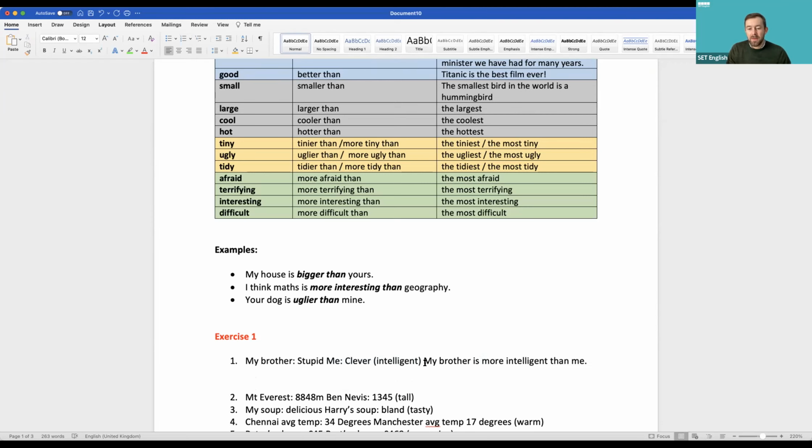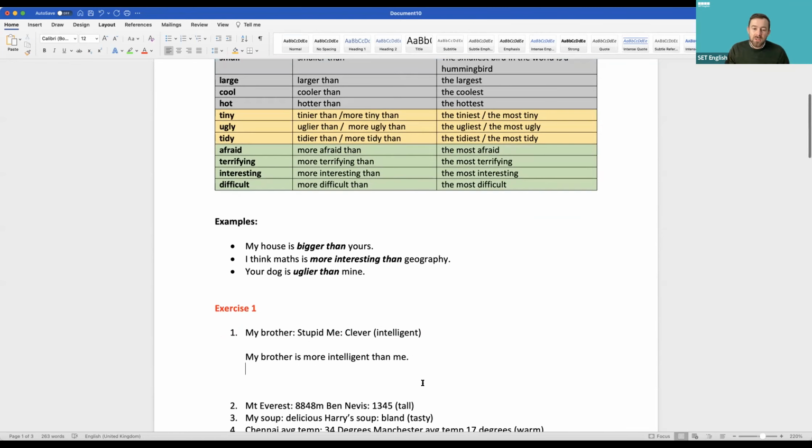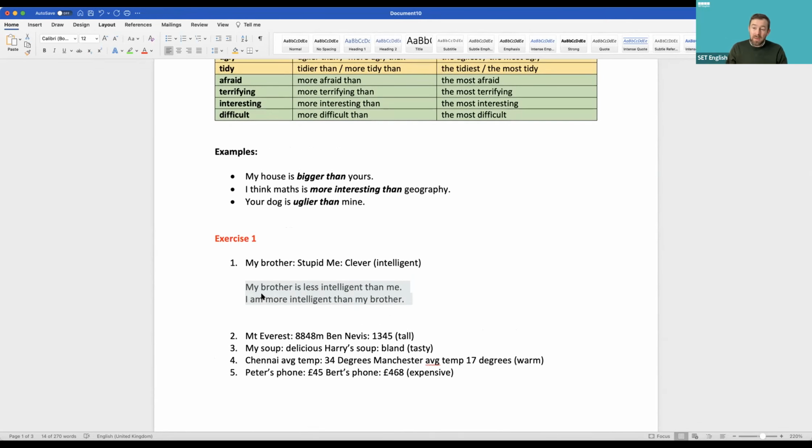So this is what's interesting about comparatives, and what's also difficult. Whenever there's flexibility and a range of ways of doing things, that's when it becomes complex. So this should be: my brother is less intelligent, and I am more intelligent than him, than my brother. Just by using the words less and more, we've got two different ways of saying exactly the same thing. As we go through these different forms of comparative, you'll see that we can say the same thing in about 10 different ways by using things like not, more, and less, and changing the adjective as well.